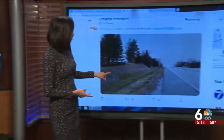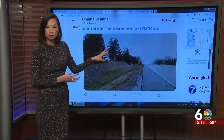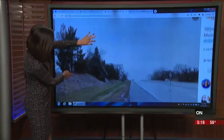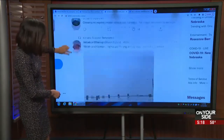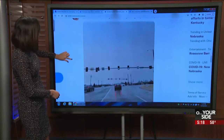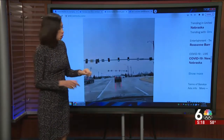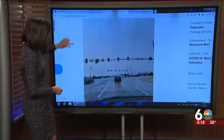As we go through social media this afternoon, you can see this situation here at 192nd and Center, where the roof was completely blown off a home. You can see it right there in the bushes. And then as we continue down this stream, these are the lights at 180th and Center, and the winds were so strong that some of these lights are facing the wrong direction. They were blown by the wind.